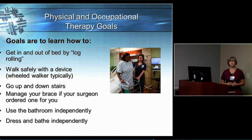Another thing that we do is we help make sure that if your doctor orders a brace, you know how to put that on and take it off. We make sure that you know how to adjust it. We make sure that you know when you need to wear it and when you don't have to wear it. So we do make sure that you're comfortable with your brace before you go home.